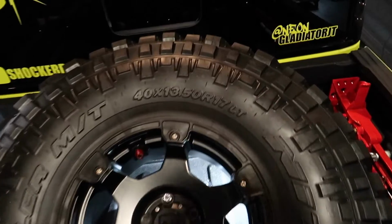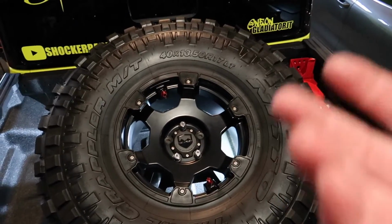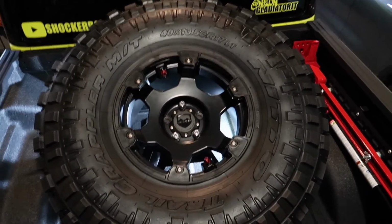But really, that was it. It took all of about 10 minutes to drill the 4 holes. And then you've got the bolts going through the top, and then the nuts on the bottom with a plate to make them more secure. So I'll show you that in just a minute.